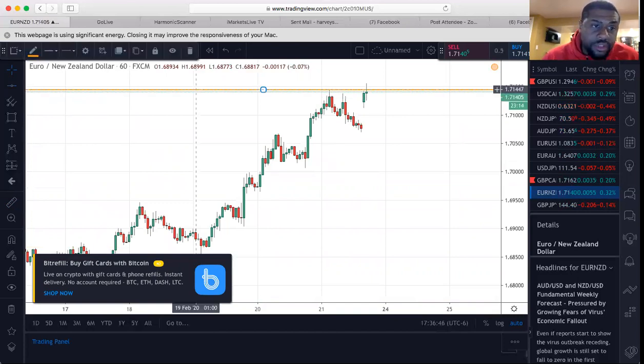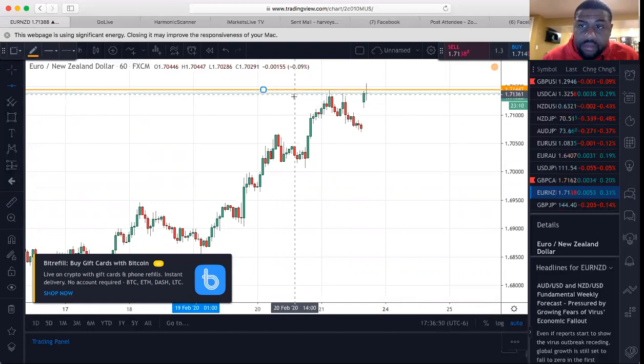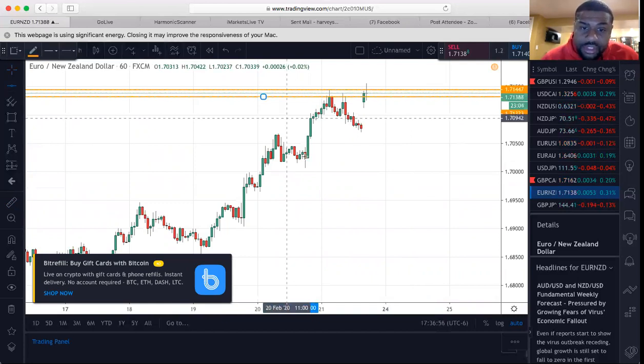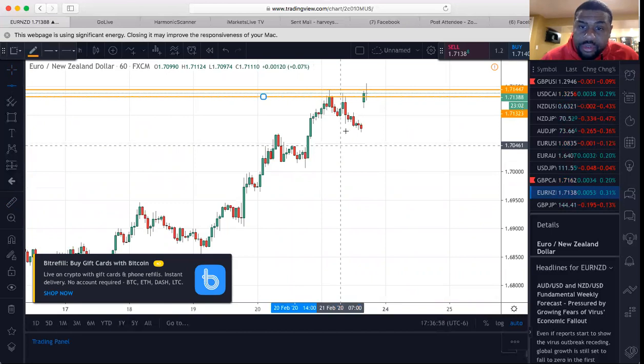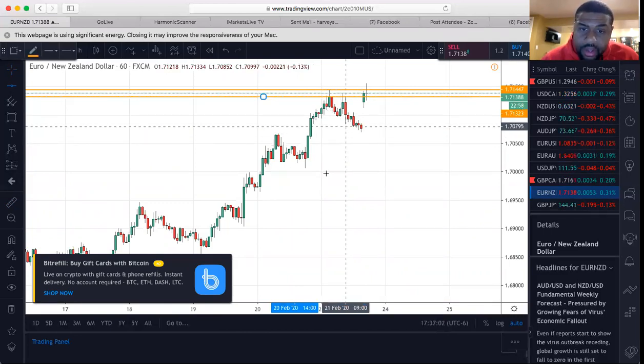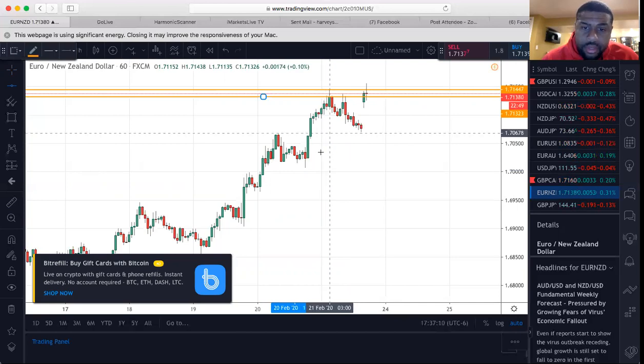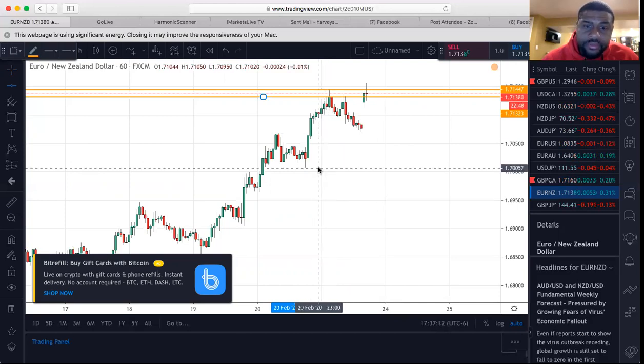My highest level of resistance. This is a move that's starting to try to happen as well, just like the GCAD pair did. I'm going to go back and look at that, see if I can get in on that trade right now. So this would be my highest level of resistance. For my level of support, I can definitely come right here. I think I like right here better.